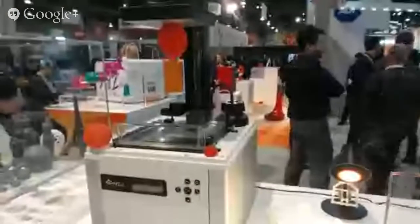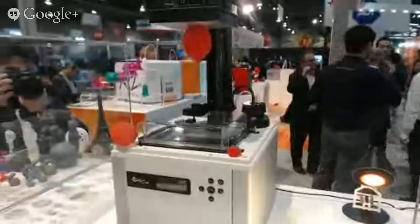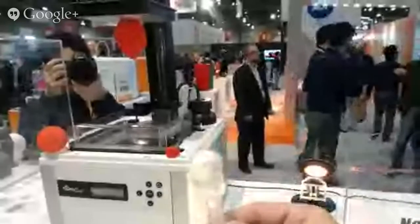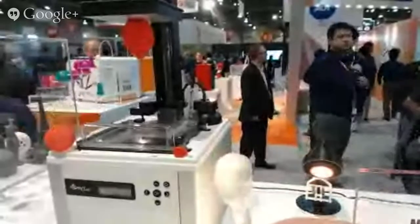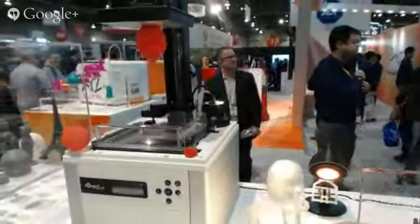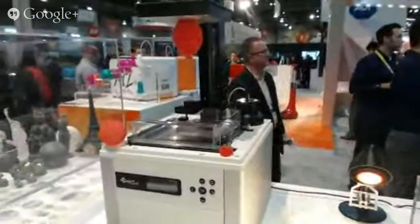So you said 35. So this is the quality. May I touch it? Yes, of course, please. Can you see that, Chris? Yeah, it looks like pretty good quality. Pretty good. There's a little bit of ridging in there, about the same as a Form 1. Maybe that's just that material there.